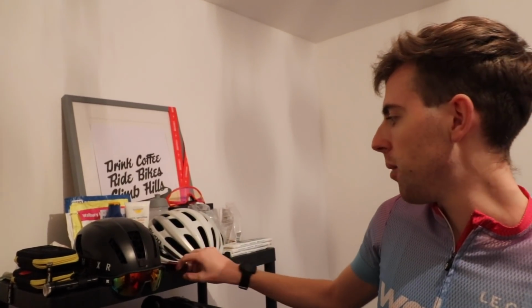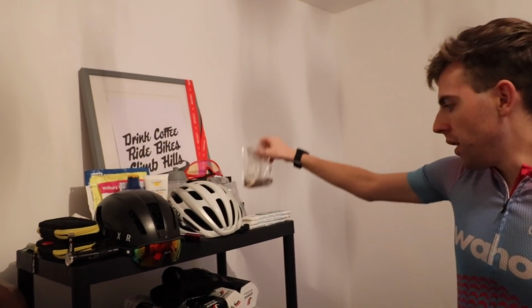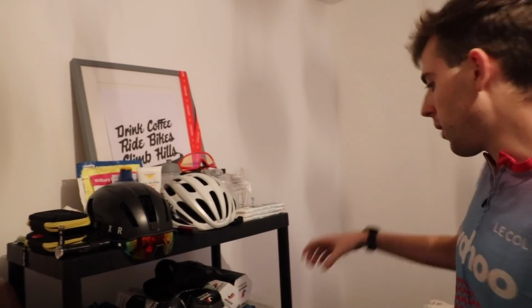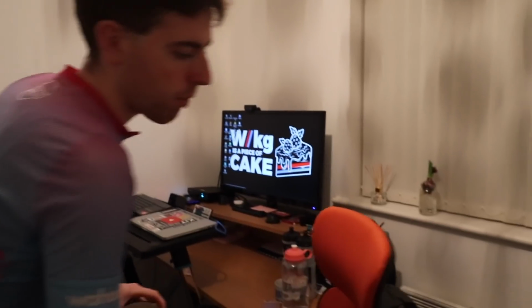I have my pump there, I might need that tomorrow. A couple of energy bars and fruit and nut mix just for snacks to reach for when I'm on the bike. And well, I guess we have this area now, which is like the main part.